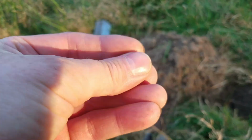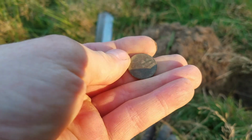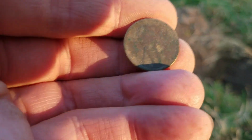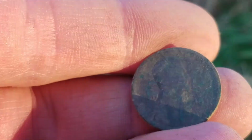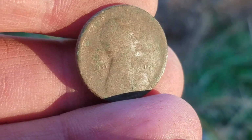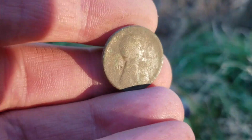I'm back out a different day. Been out here a while. Dug a lot of clad stuff, surprisingly, all clustered together. I just got myself a wheat penny. Ooh, wow, that's way too zoomed in. I think it said 1930 something. The sun's at a weird angle right there, but I think you can probably see it, 37 maybe. I don't know. Let's keep digging.